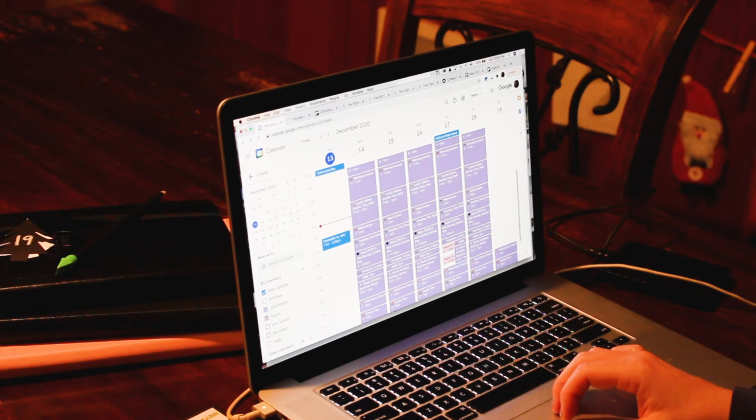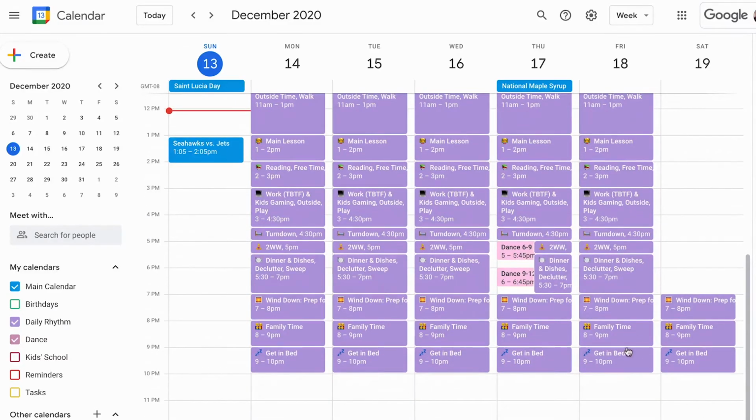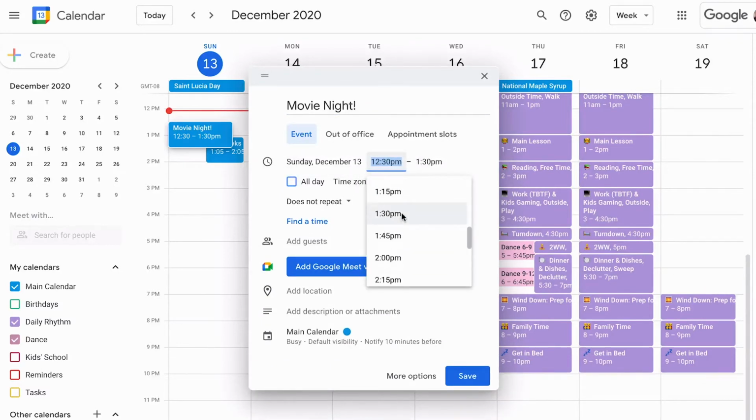And then just adjusting, as you can see, here comes in the main calendar, and then you can see another calendar for my dance. So I have other appointments that I'm adding, my cleaning cards and a movie night, little things like that I want to set aside. And I'm going to keep up my daily rhythm calendar because I still want to see that, because that's time that I want to make sure that I commit to.